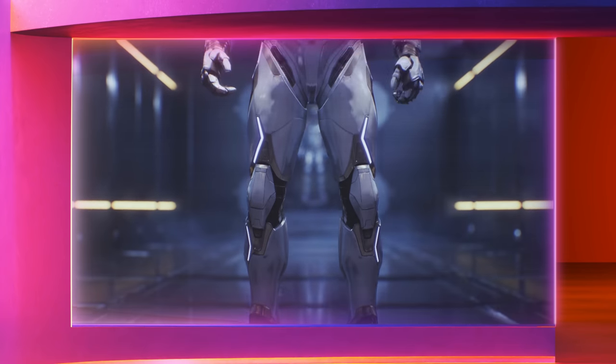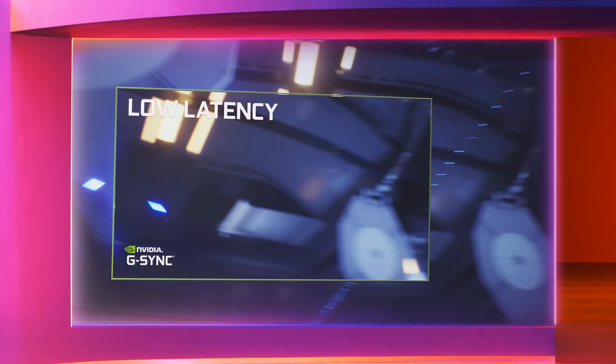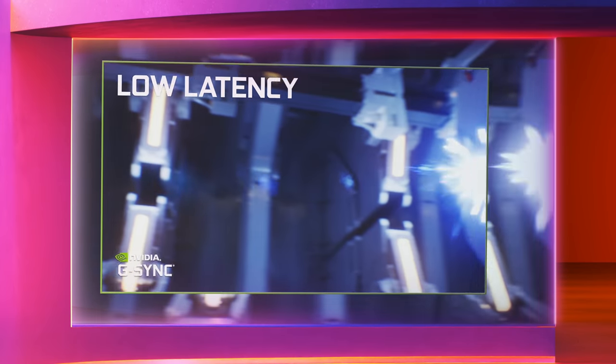To get the most out of your MSI Supreme graphics card, pair it with an NVIDIA G-Sync monitor. With G-Sync, you get the latest tech and a monitor that's certified to the highest standards in the industry for image quality and performance, delivering no tearing, stutter, or artifacts with low latency and the highest refresh rates.